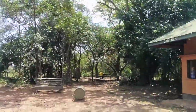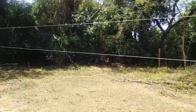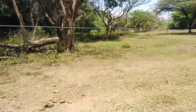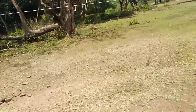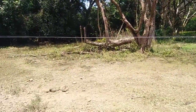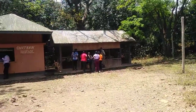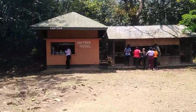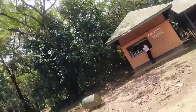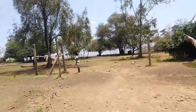So guys, this area had the giraffes, but the giraffes now are dead. So these guys will have to bring others. The last time I was here, there were some giraffes. So I'm done with the skull museum, and then there's a canteen. If you need some refreshments, some soda, some biscuits, sweets, you can have them there. So we're going to the lake.